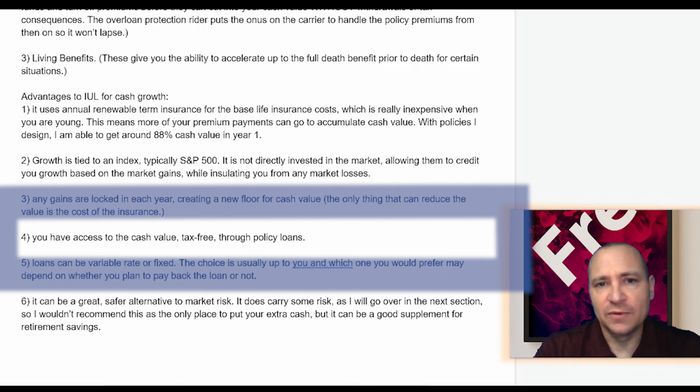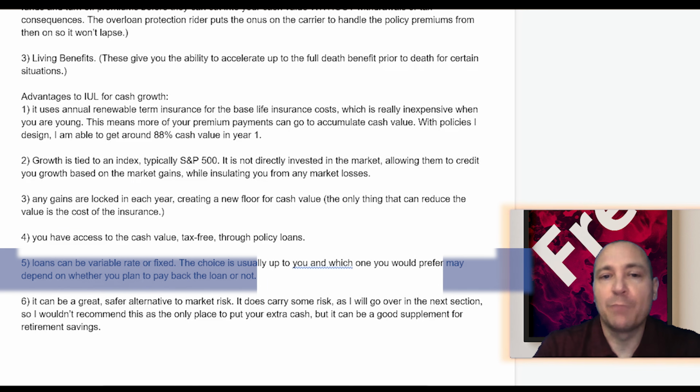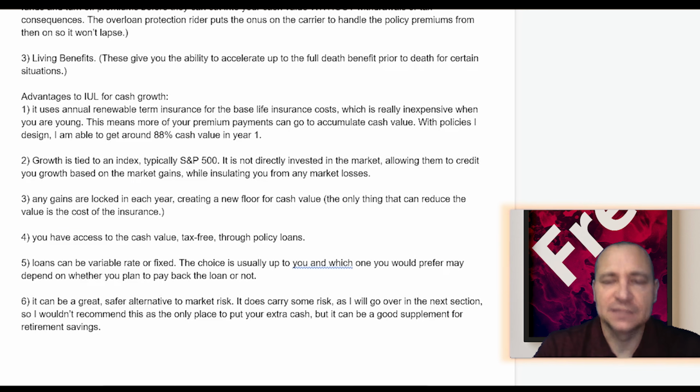If you think about pretty much any other loan that you take out in your life, when you borrow that money, it's not considered income, okay? So it's the same thing in a life insurance policy. As your policy grows in cash value, you can borrow against it. It's going to grow tax deferred. You can borrow against it without paying any taxes.